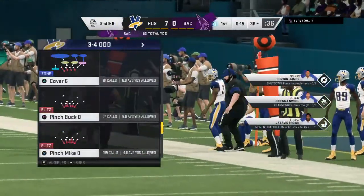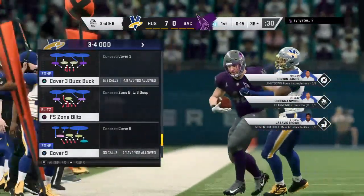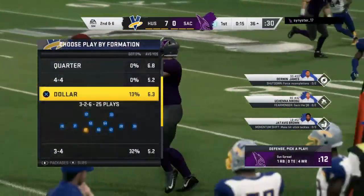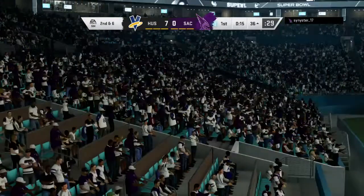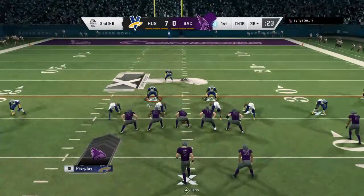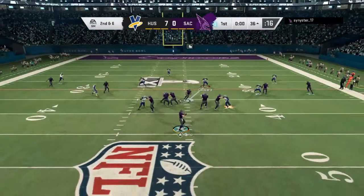Complete to number 42. Out of bounds at the 36-yard line. 4 yards on the pickup. 2nd and 6. Let's go. 4 yards on that last completion, so that sets up 2nd and 6. Watch the run. Smooth. 2nd and 6.